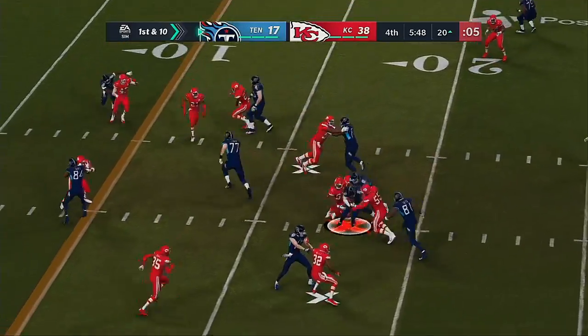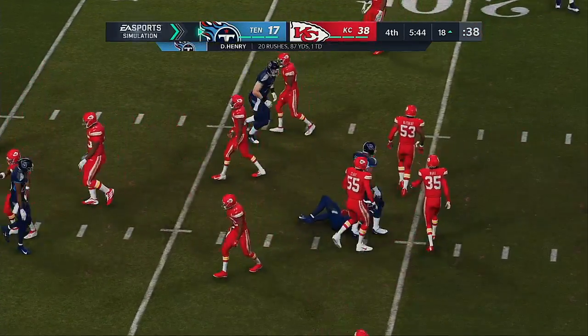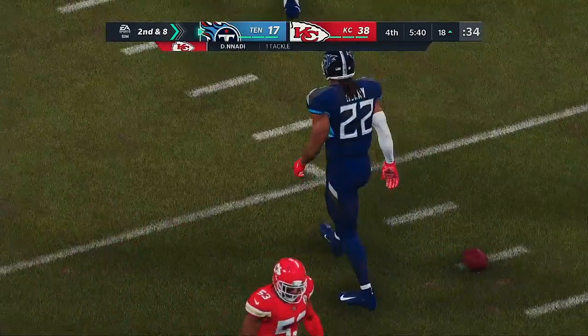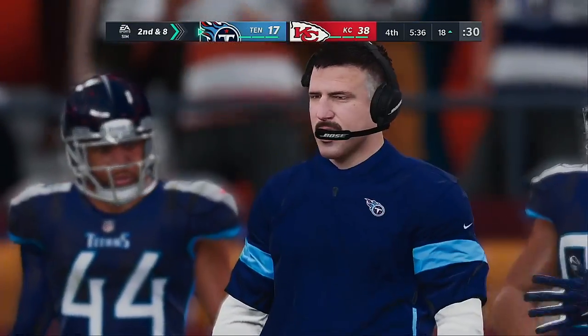A 20th carry now for Derrick Henry. 2 yards on the pickup there. It'll be second and 8. Not too many offenses want to turn down long drives, but when you're down where they are, they've got to pay it off with some points.